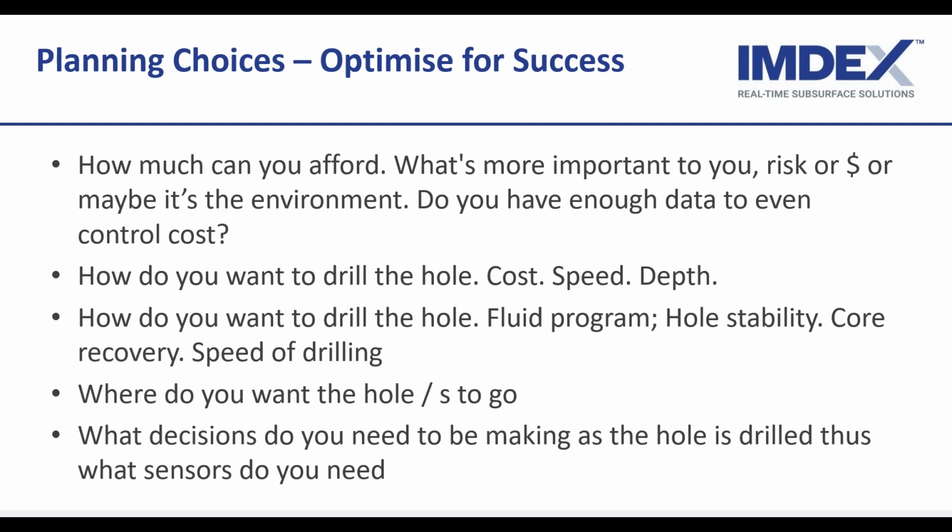And then where do you want the hole to go? Increasingly as we go to depth, and we're going to talk about this a bit more, you might actually need to do directional drilling to get to your target. That requires a significantly increased amount of planning if that's the outcome that you're aiming for. And then what decisions are you going to make as you're drilling the hole? Do you need to be able to stop and start the hole in real time? Do you need really tight control on where the hole's going? These sorts of questions allow you to think about what sort of sensors you're going to deploy onto your drilling program. So we'll step through now and talk about each of these aspects in a little bit more detail.